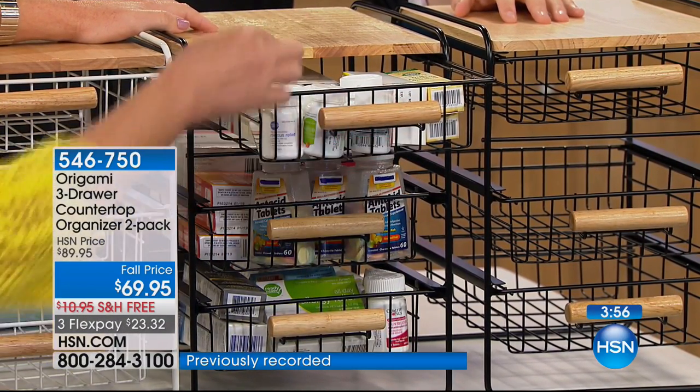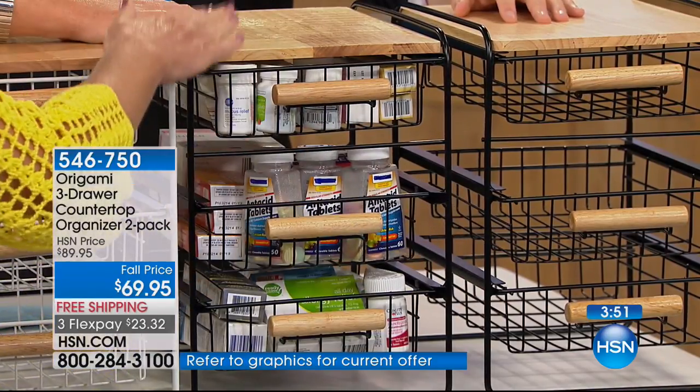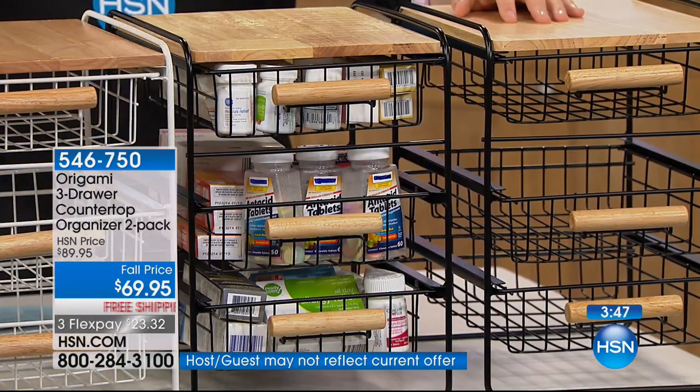Without getting on a step stool. Right, right. Now I see everything. I know where everything is. So not only does it fit in a cabinet, it now fits in my bathroom. It fits underneath my sink. It fits wherever I need.